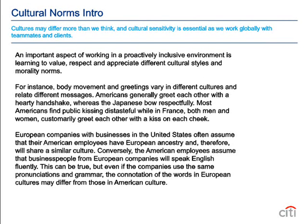In the European companies with businesses in the United States, they often assume that the American employees have a European ancestry and therefore share similar culture. Conversely, in America, employees assume that business people from European companies will speak English fluently. And I'm sure many of you on the phone have experienced these situations.